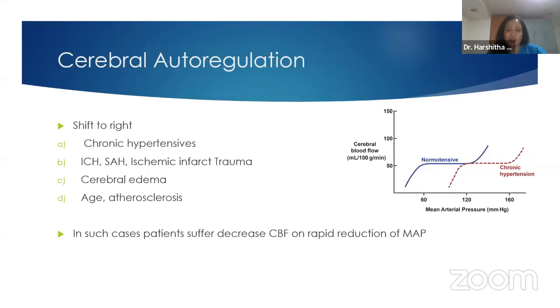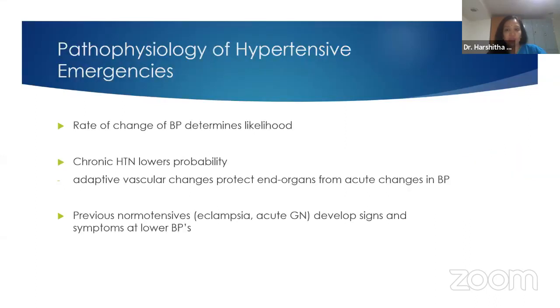So what actually happens in a hypertensive emergency? This is mainly seen based on the rate of change of blood pressure. So a rapid increase in blood pressure is highly likely to cause a hypertensive emergency. However, in patients who have chronic hypertension, the probability of damage to the end organs is less likely, because over time they develop vascular changes which protect the end organs from these acute changes. So it is important that you take a history of hypertension in patients who present with high blood pressure, and then evaluate your treatment based on the past history also.